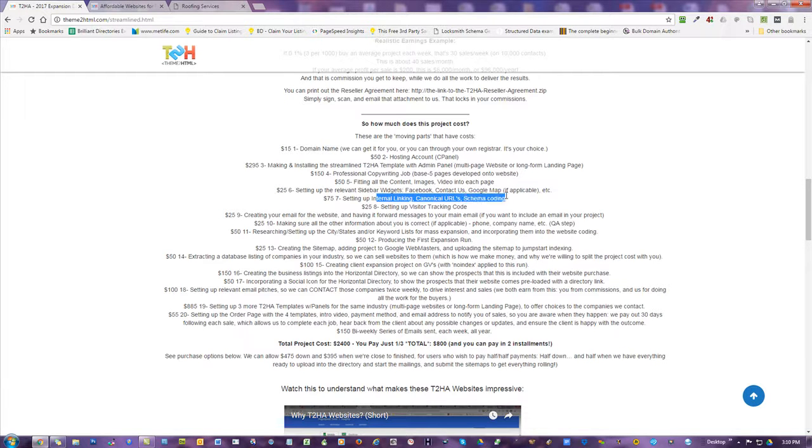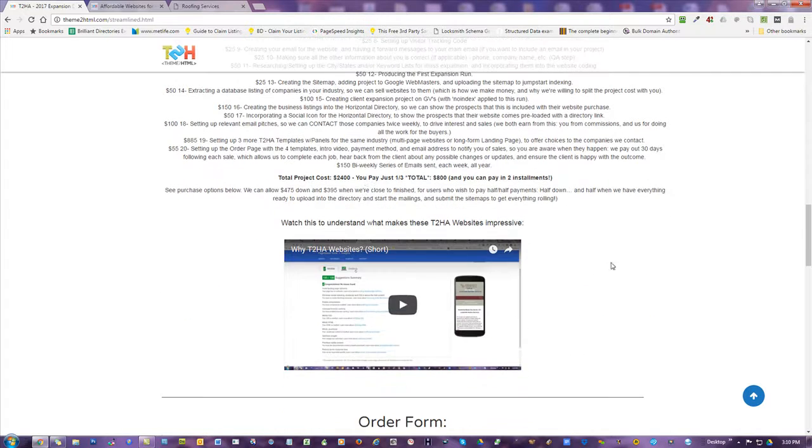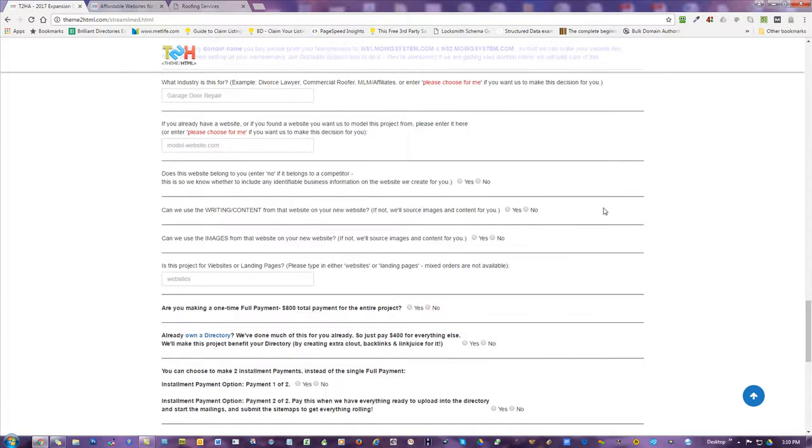Setting up everything, internal linking, canonical URL schema, visitor tracking code. Go ahead and go through the list and see what's involved so you understand what's going on. The total project worth, the literal man hours, software, everything getting covered is $2,400 worth. You're going to pay just a third of it one time, 800 bucks, and no other payments at all. By the way, you can make that payment in an installment.